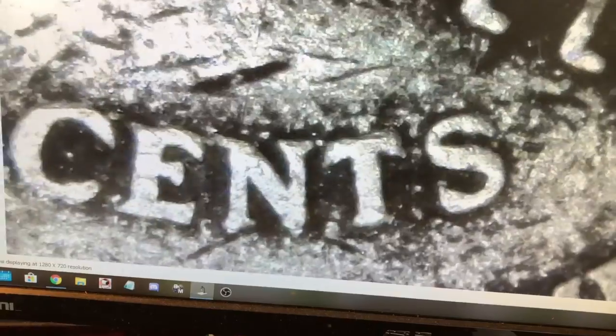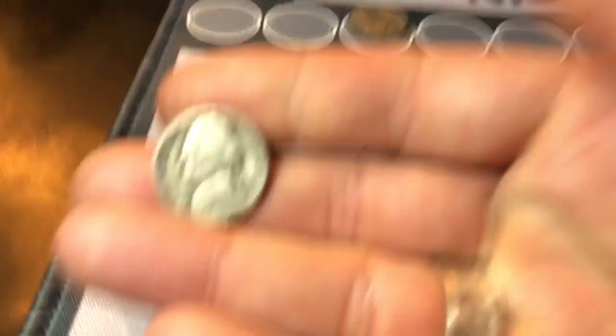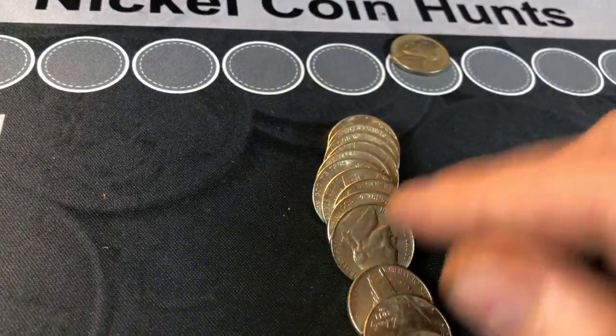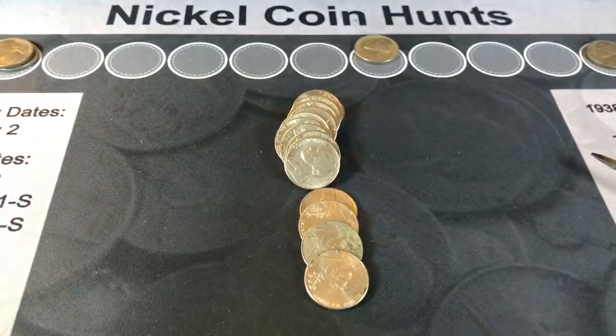It does not, so it's a common 1939 second year Jefferson, but is there any doubling on it? It would be on the words 5 cents and Monticello, and despite the damage, you would see it pretty easily on this DDR. But it's not one. Still a good find. And I thought I spied, yeah, a 1959. So 3 finds in that roll. Nothing spectacular, but we'll take them.